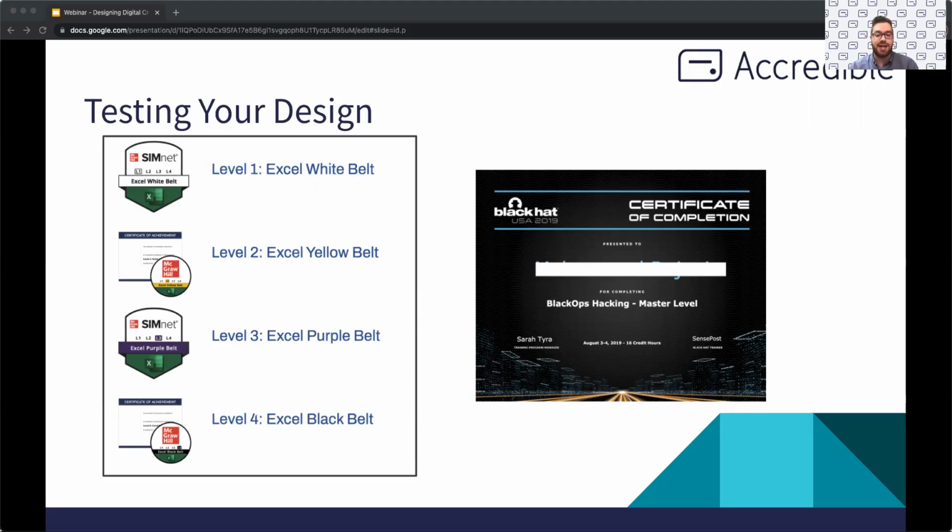So test your designs, test your attributes, test your custom text and signatures and QR codes, especially if you're doing something really customized and unique like the Black Hat credential here. Take this step and involve multiple people in your organization so that when you launch your program or issue a credential, you are representing your brand and your rewards in the best way possible.